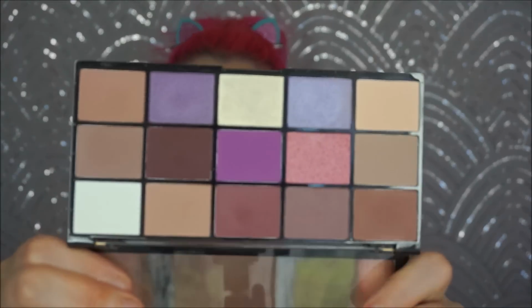So I wasn't intrigued by the Anastasia Norvina palette. This is the Revolution Visionary palette. I'm pretty sure this is what it's a dupe for. This is what it reminds me of, at least. I have used this a handful of times, and I'm not even gonna say, oh, for $7. I would pay like $15 for this palette, easily.